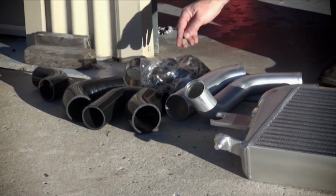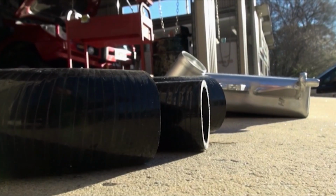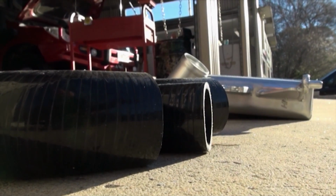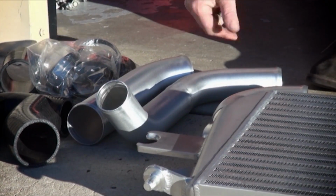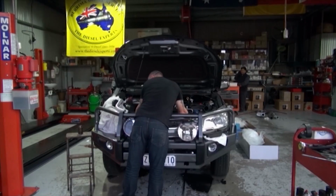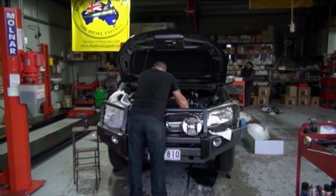Right, we use a liner style hose clamp, which has a full liner inside of it, which protects the silicon hoses from being cut. And we also use aluminium mandrel bends, which are free flowing and with a nice roll bead on the end to stop the hoses from blowing off. A normal fitment would probably take between 4 and 6 hours, depending on the vehicle and accessories that you have fitted to the vehicle.